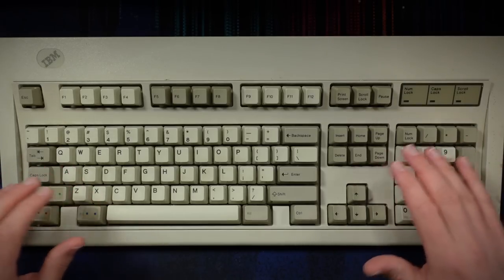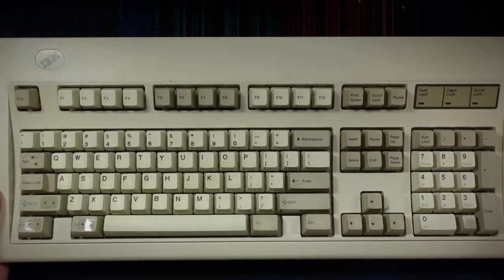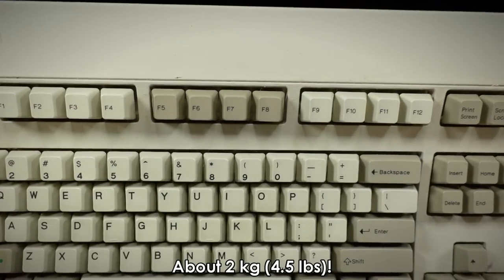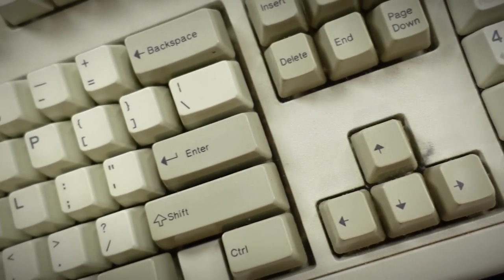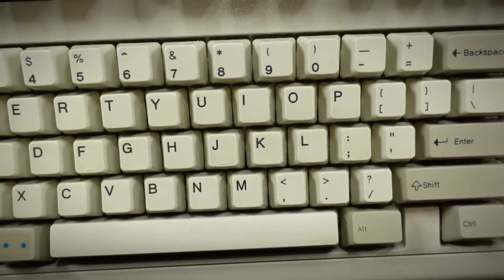But there is a bit of grime. It might be hard to tell from where you're at, but I will carefully lift this up because it is very heavy, so that you can see some of the keycaps and the top plate there. Top of the case are kind of grimy.